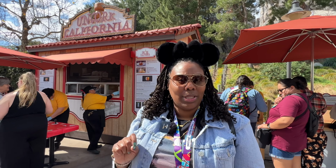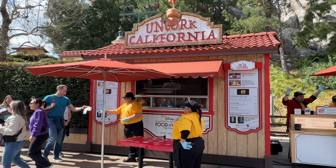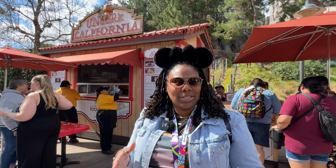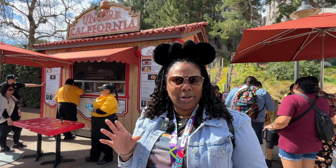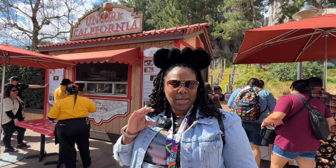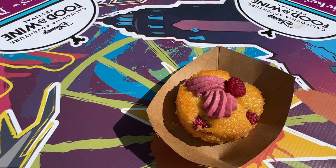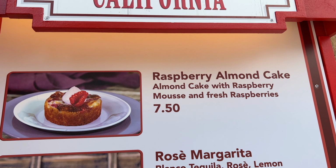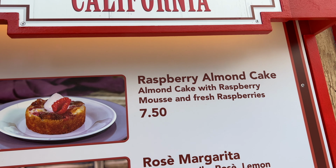So the third thing we're getting is the raspberry almond cake from Uncork, California. I'm assuming that it's gonna have some almond extract flavors, a burst of raspberry, and a dense cake. I'm not sure, but we'll see. Let's try it out. So this is now the raspberry almond cake, which is described as an almond cake with raspberry mousse and fresh raspberries.